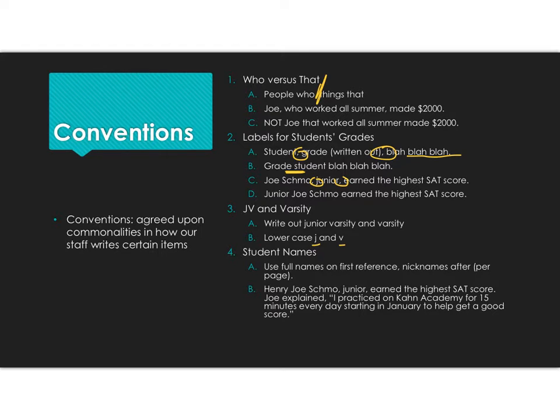Our final law is related to student names. In the newspaper and in the yearbook, you need to use full names on first reference, and then you can use nicknames after that, and that's only per page. So you wouldn't be like, oh, well, so-and-so was mentioned on page 1, so I can use their nickname now. Nope, it goes by per page.